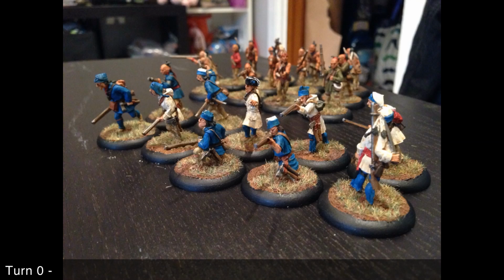These are French dudes, and they could be either Marines or, what else? They're either French or Canadian. I told you I'm blanking on the name. Oh, that's horrible. But these guys were done for the July painting challenge. So thank you to Warboss Tay for putting that challenge together.